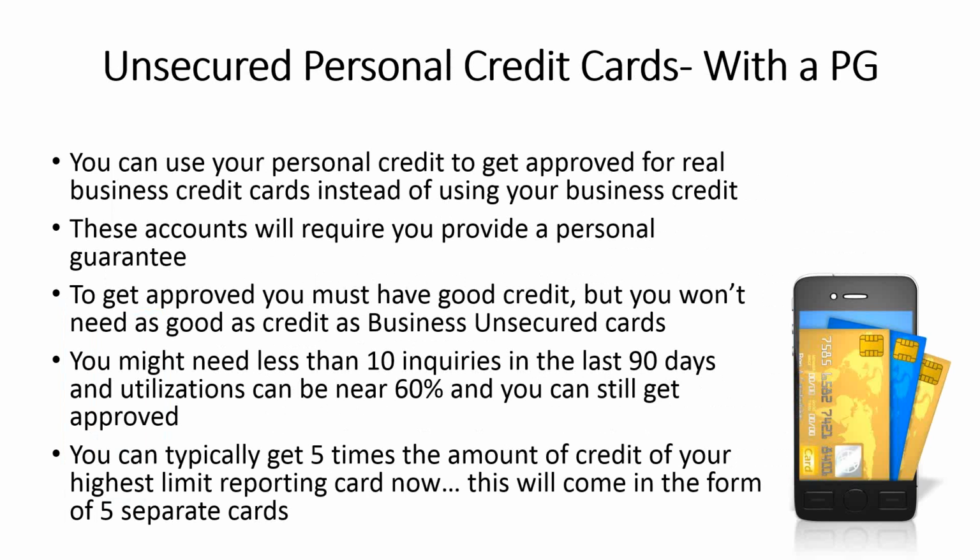So 3 similar programs. One has no personal guarantee because you have business credit established. That's how you got it. The other one does have a personal guarantee because you're using your personal credit to qualify. Your personal credit has to be stellar, and they report to the business credit reporting agencies.